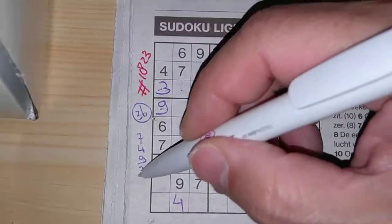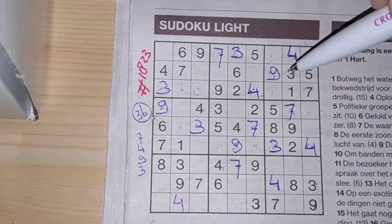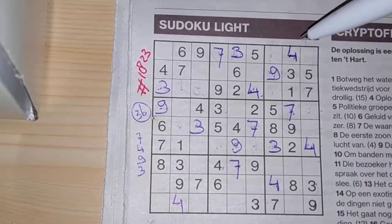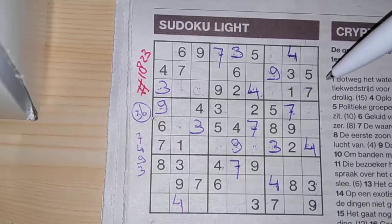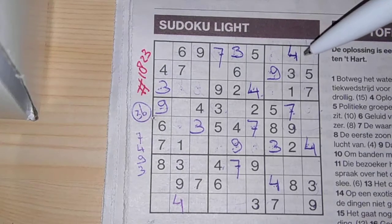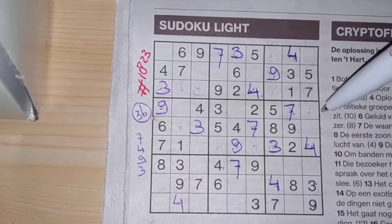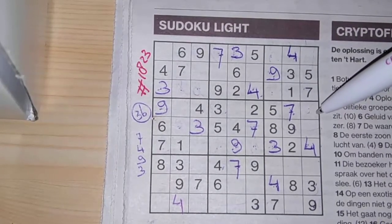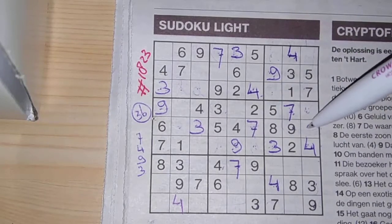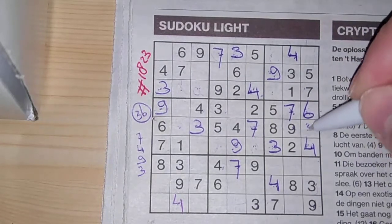Yes, digit number 4. How about the number... Let me see. These 2 numbers in this big square, those 2 missing numbers are the 1 and the 6. We see here 6, so no 6 there. 6 should be here, and the 1 goes there.